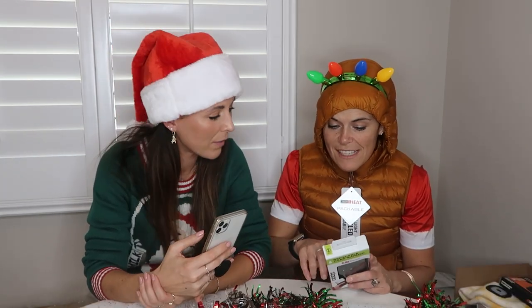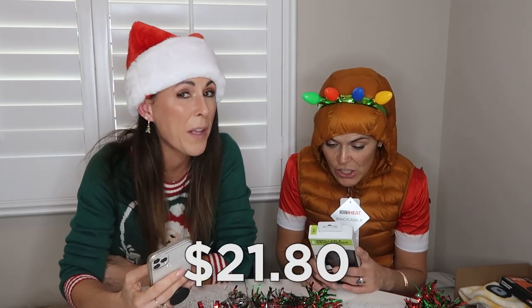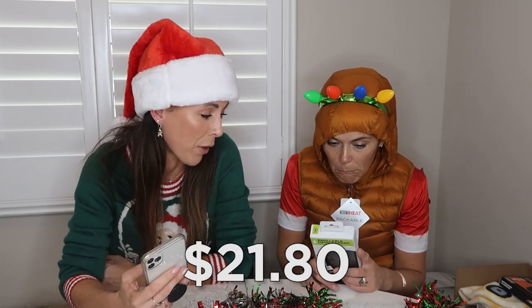This ain't no namby-pamby hand warmer. That is not a good motto. You can just hold it. See, it shows this guy, he's just holding it. And here's what I like about it is that it's reusable because they make a lot of hand warmers. Yeah, such a huge waste. It's $21.80, which I think is a decent price. It's also very sleek and chic.